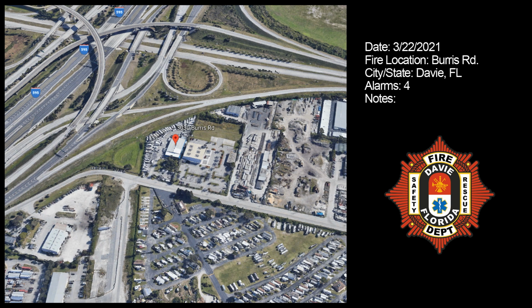Put the engine on the call. I guess the name of the business and the address. Commercial structure. We have nothing showing. All occupants are out. Rescue 231 in command. Continue Engine 31 code 3. All other units down to code 1. Copy. Engine 31, respond code 3. All other units respond code 1.